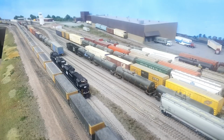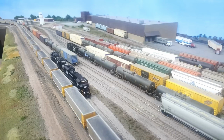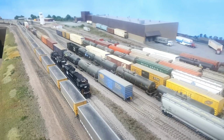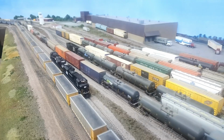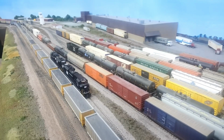You don't see as many coal trains going through Rochelle as you used to. They've changed a lot of the coal-fired power plants to natural gas. So not as many. When we lived there, there was probably a third of the trains were coal trains.